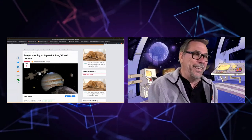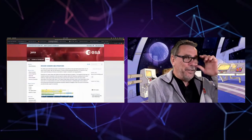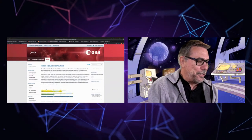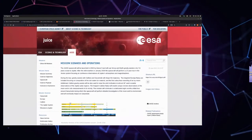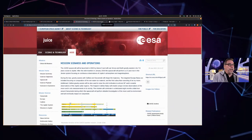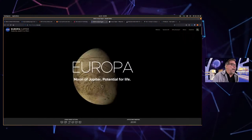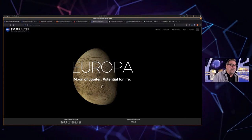Now, here is the ESA webpage, and I love ESA. I do. They're a great organization and everything else, but they've got to work on their webpage. Look at the difference between ESA and NASA and JPL's Europa Clipper mission. It's quite a bit of difference.